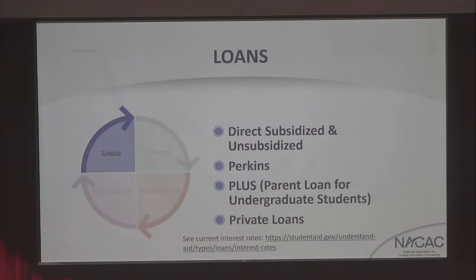And then loans. So you've got subsidized and unsubsidized. Subsidized loans means that the government is paying the interest while students are enrolled at the institution. Unsubsidized means that the student is paying the interest, and interest is accruing while the student is enrolled.